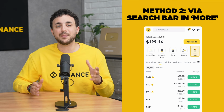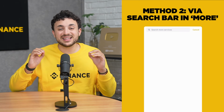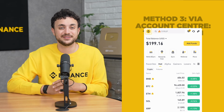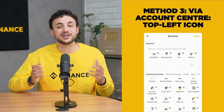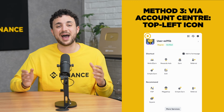Alternatively, you can also tap on the More button from the homepage and use the search bar to search for Earn. And if you want even faster access in the future, you can customize your homepage by adding Earn as a shortcut. Just go to Account Center, tap Edit in the shortcut section, and pin Simple Earn to your home screen. That way, your favorite features are always just a tap away.